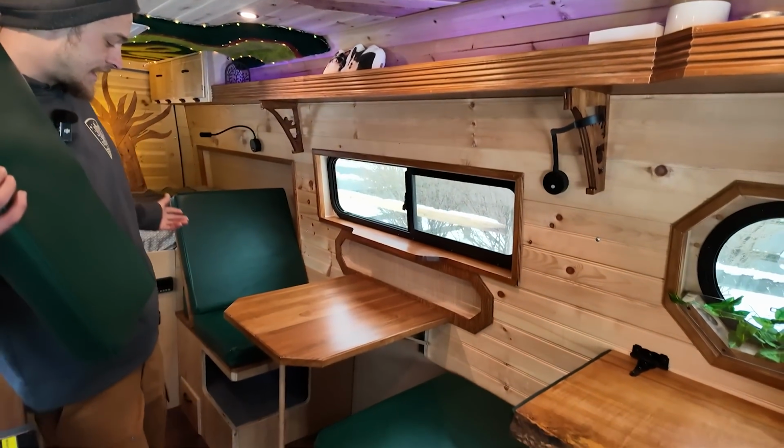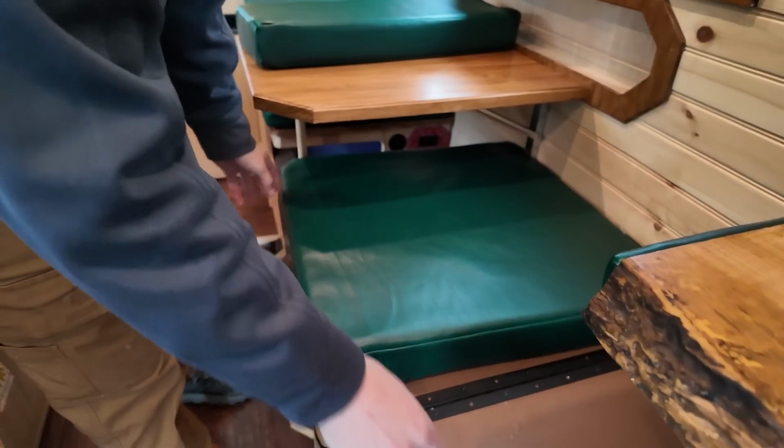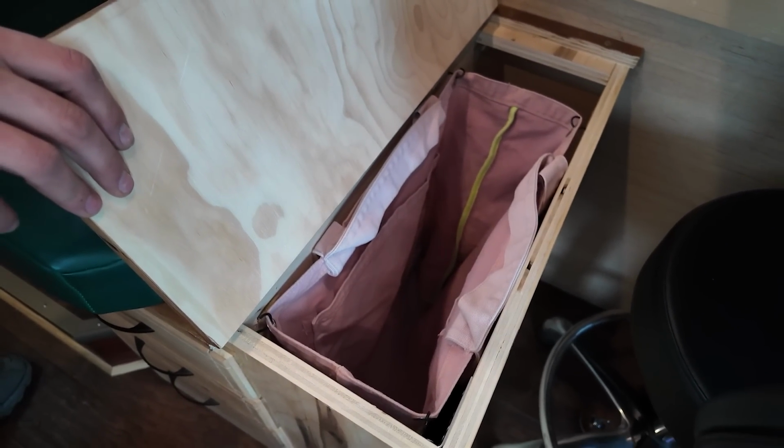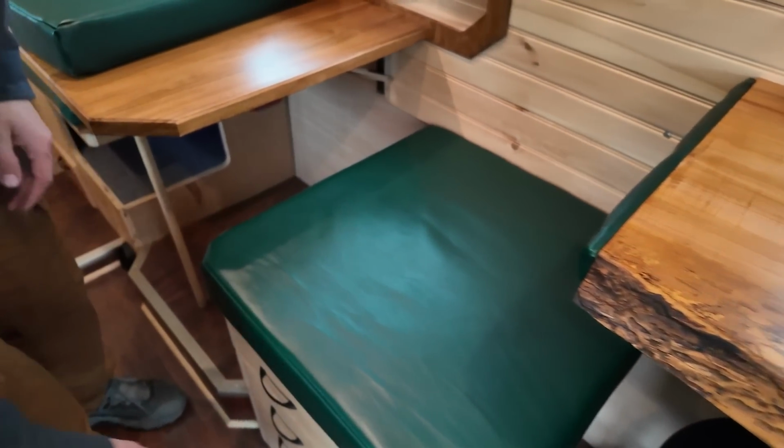And then we have the dinette, which has a lot of secret hidden storage that works specifically for them. This pulls out and open, and that is their laundry chute. I think that's a thing people don't think of. You're gonna have dirty laundry and a place to put it, and it's sort of a bulky thing. So that is a good thing to have.